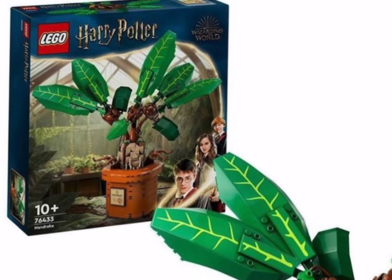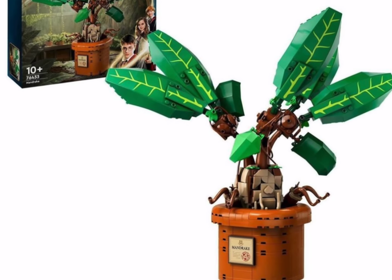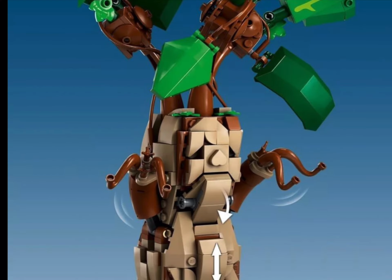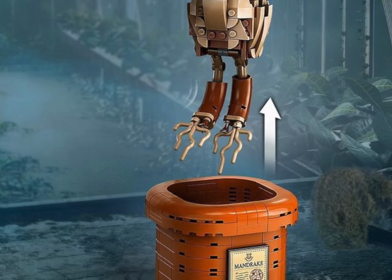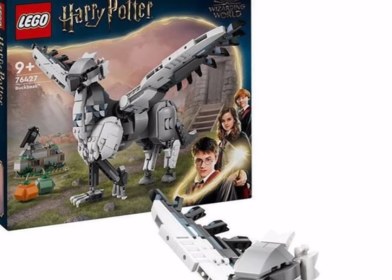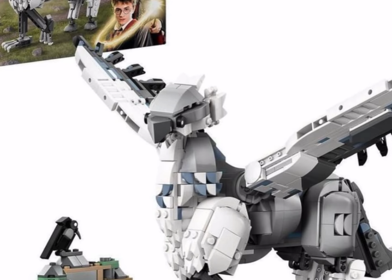Next up is the 76433 Buildable Mandrake, and this is 579 pieces, and I did say last week that I thought this would take the shape similar to the Super Mario Piranha plant, and as you can see from these images, it looks as though they can be lifted from the pot, just as you see in the movie. This set will cost $60 US, and the next $60 set is the 76427 Buildable Buckbeak.